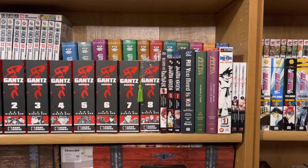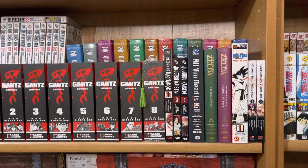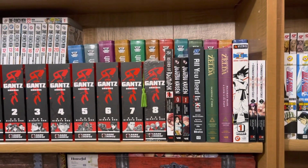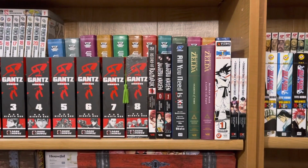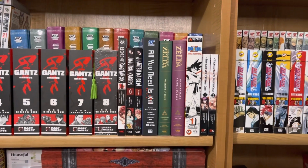I loved the anime, but I can't wait to see where the manga takes it past the anime set. And to the right of that, we have Jujutsu Kaisen 0 and 1. Haven't really dove into Jujutsu Kaisen at all, other than volume 0 in the movie. What I've seen so far was really fantastic though. To the right of that, All You Need Is Kill by Takeshi Obata. The art is fantastic. It's just like Death Note.